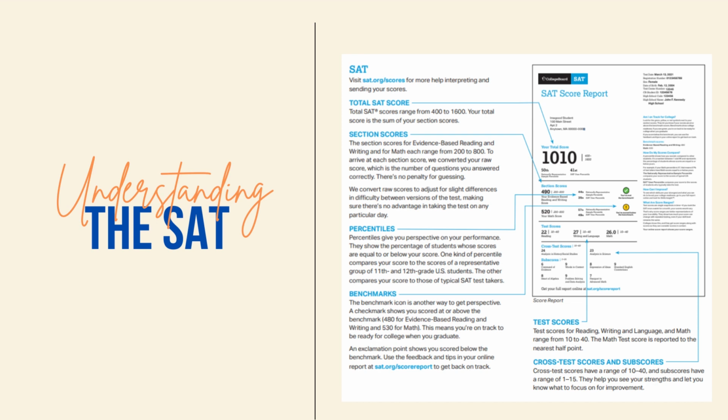The next portion is test scores. This is the area that is scored on a range from 10 to 40. The math test score is reported to the nearest half point. This is also another way for you to determine how well you did on your test, what you could do better on, and it shows you if you are on track.